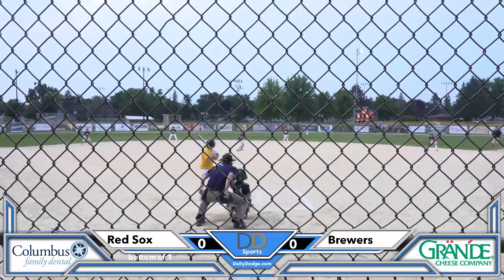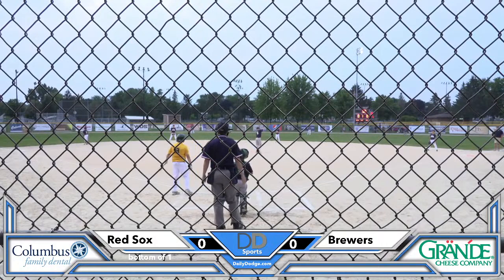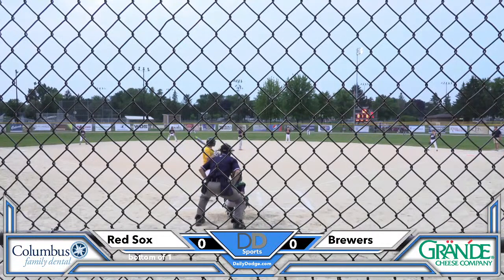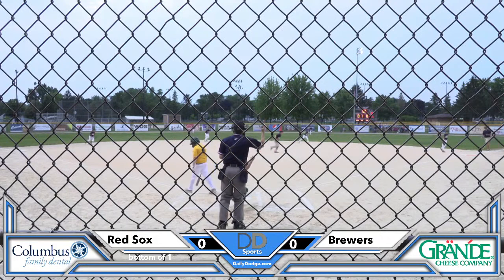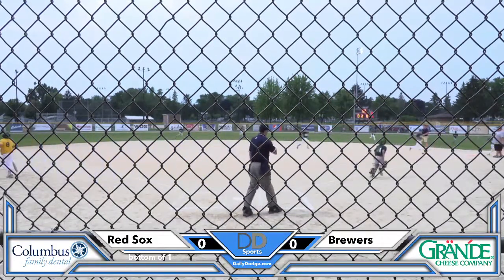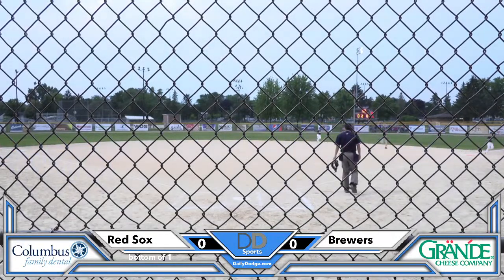So 3-1 with 2 outs, no runners. Swing and a miss for strike 2. So Retschlag, full count with no runners on. Swing and a miss for strike 3. And that'll end the first inning here in Game 2, the Double-A final Little League Championship.